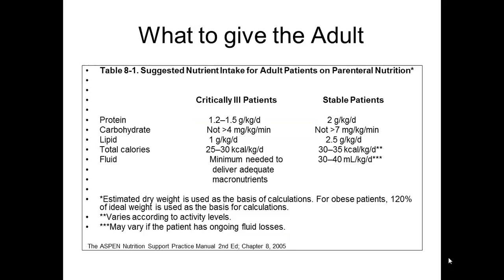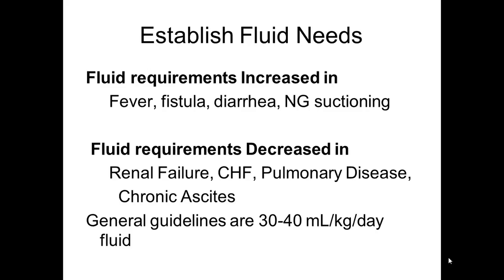This slide, for example, demonstrates the differences that must be accounted for when feeding critically ill and stable patients. A patient who is not hemodynamically stable cannot be fed until they are. Critically ill patients should receive no more than 60% of their total calories of dextrose and preferably only 4 milligrams per kilogram per minute. So again, we have to take in different considerations for critically ill versus stable patients. It's important to establish particular fluid requirements. Generally, the guidelines are 30 to 40 mL per kilo per day, but there are conditions where there'd be less or more fluids.